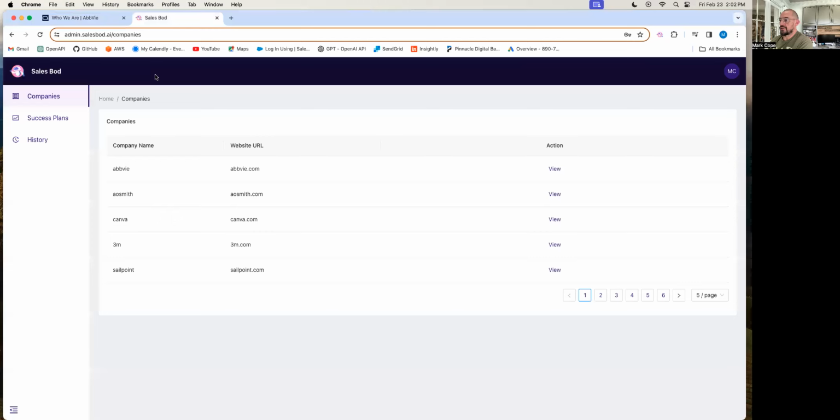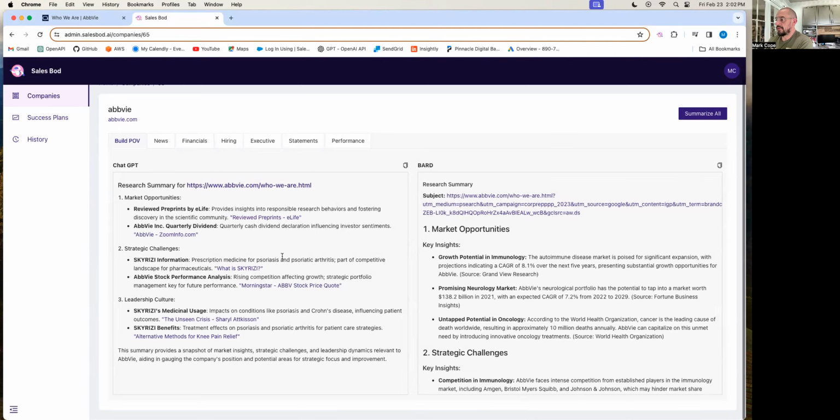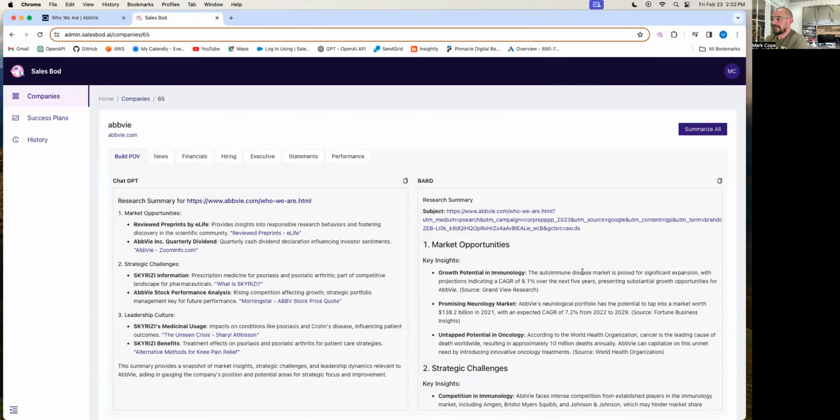So how does this all look on the back end? As a user of SalesBot, I can see all the people, all the companies that I've looked at of late. So I'm just going to refresh this because I just did some work, as you saw. Now I'll just hit view, and I can see all the information that I just got out of SalesBot and all the queries that we put forward.